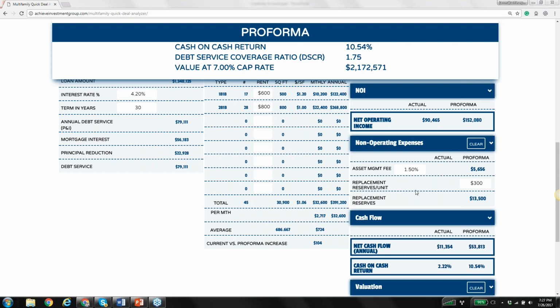They want to make sure that the owners do a good job in maintaining the property. A lot of conventional banks don't really require you to do that, but I think it's definitely a good practice to set aside replacement reserve because the property needs upkeep and it's important that you keep it aside.